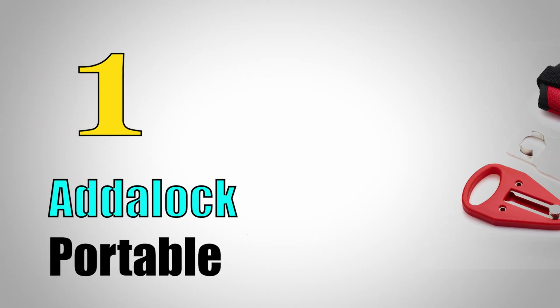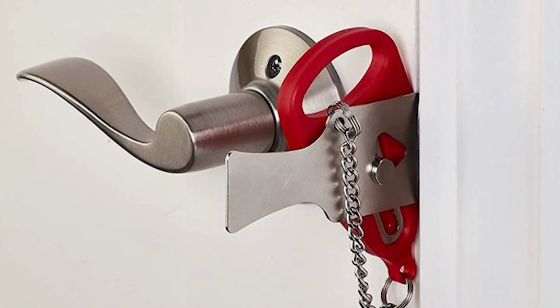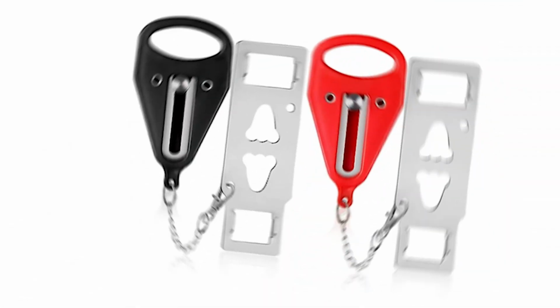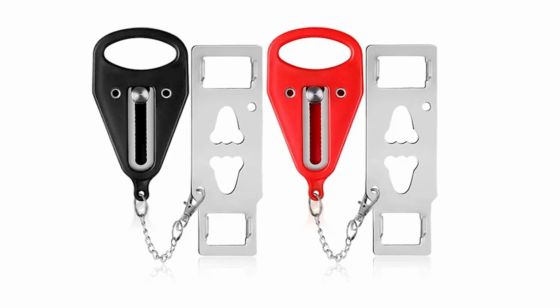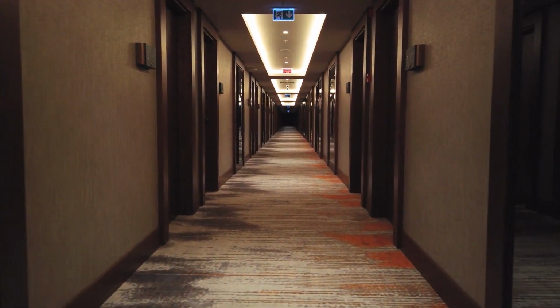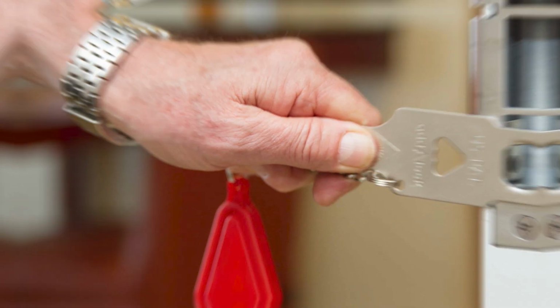1. Adalock Portable Door Lock. The Adalock Portable Door Lock is a compact and portable door stopper security. It is made of high-quality metal and can be used on most types of doors. The Adalock is ideal for travel, hotel rooms, and rental properties, providing an extra layer of security and privacy.